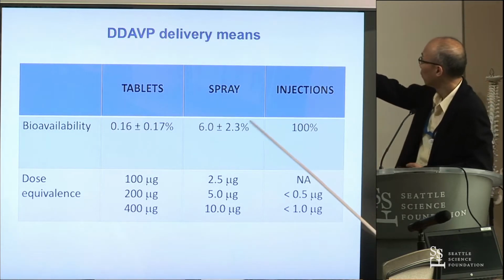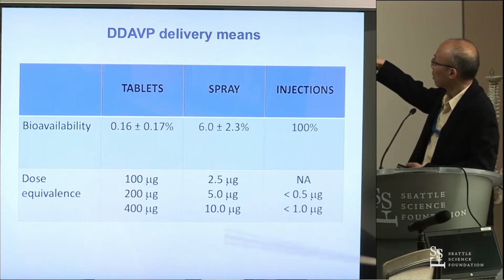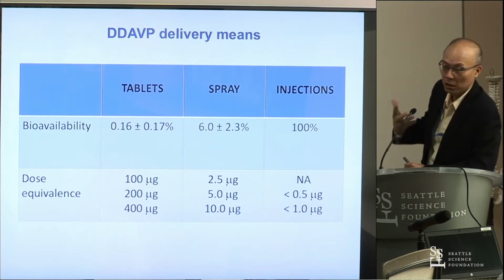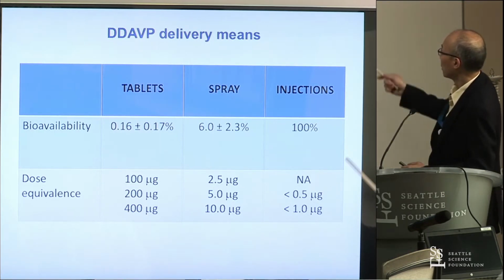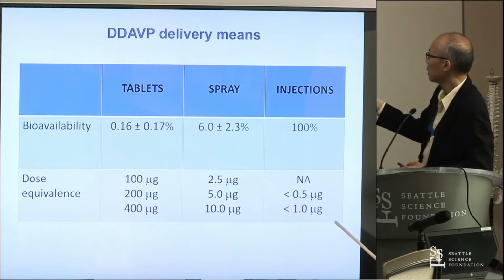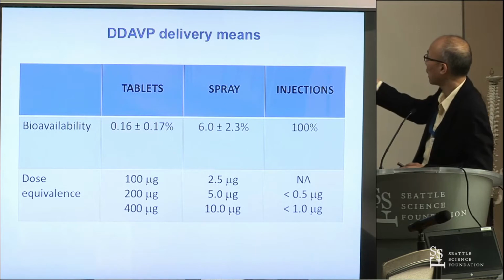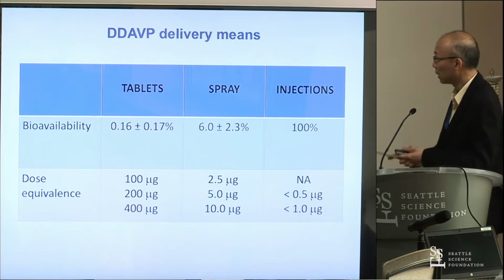DDAVP delivery can be in the form of injections, spray, and tablets. I've given this lecture at other institutions, and I'm surprised that some places use the spray, but we don't like to use the spray, partly because the nose is congested after surgery, and that's difficult for patients, at least in terms of absorption. But you can see that the injections, or the IV injections, have the greatest bioavailability as opposed to the tablets, which is why the dosing is a lot different between the tablets and injections. So the point I'm trying to make is that tablets and injections do not have the same dose, and they're not dose for dose if you're converting them.